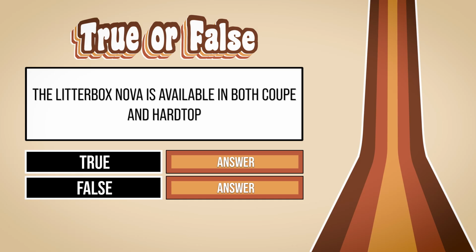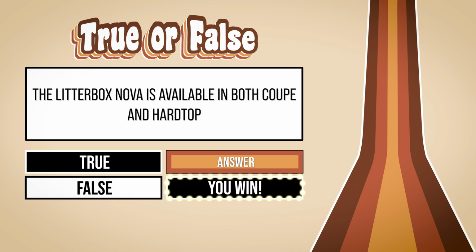Welcome back. So, do you think you know the answer? The Litterbox Nova is available in both coupe and hardtop. If you said true, you are wrong. And should be forced to ride in the passenger seat of stuntman Mike's Nova while he hits the brakes and bashes your skull into the steel frame dash.